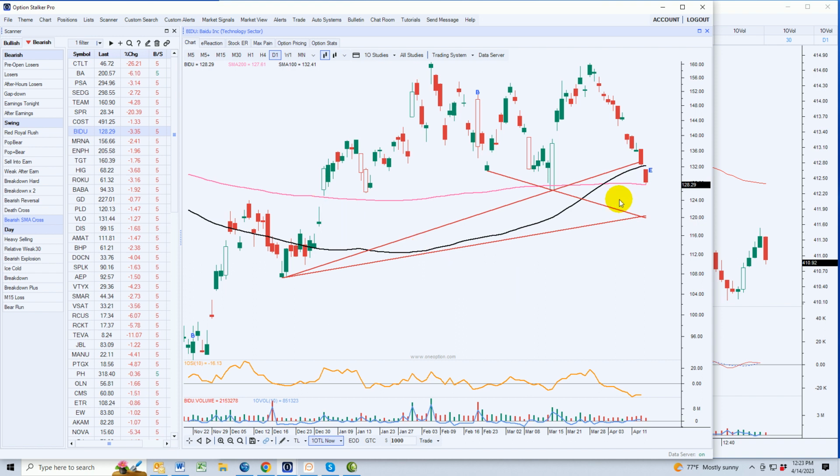That's pretty nasty. So your key for Baidu is you absolutely want to stay below the 100-day moving average because that also puts us below this low plus trend line. By the way, all the trend lines are automatically drawn with our new trend line drawing feature. So we've broken through this low plus trend line. We've broken through the 100-day moving average, and we've done that on decent volume. Today we are testing that 200-day moving average.